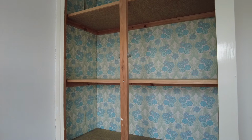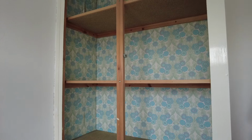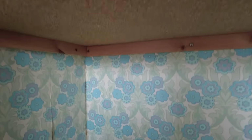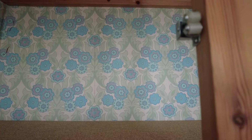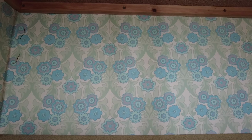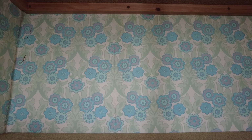Right, so we've almost emptied the cupboard. Look how sexy that wallpaper is. I needed to document this wallpaper. I wonder if this wallpaper was in the whole room. I wonder if Oliver would like this wallpaper. I'm going to send him a picture and say, do you want to keep the wallpaper? Wow. What year do you think this wallpaper's from? 60s. Wow. Looking at it, very psychedelic.